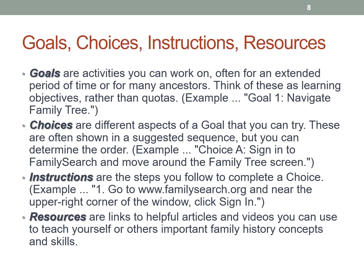The goals are activities that we can be working on, often for an extended period of time and for many ancestors. We can think about these as learning objectives rather than quotas. An example would be goal 1 is navigate family tree. Under that would be choices. Choices are different aspects of a goal that we can try. These are often shown in a suggested sequence, but you can determine the order that you want to do.